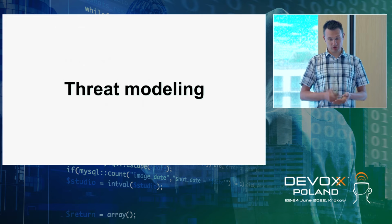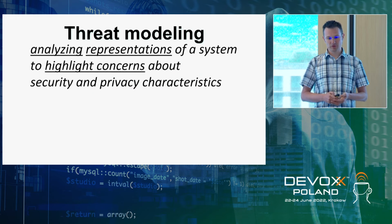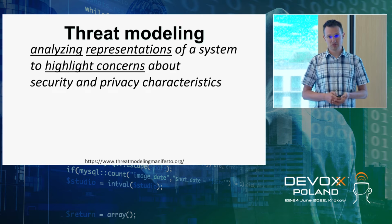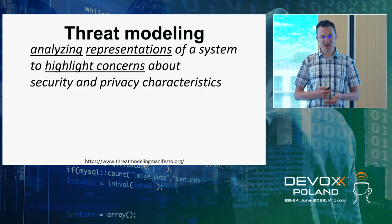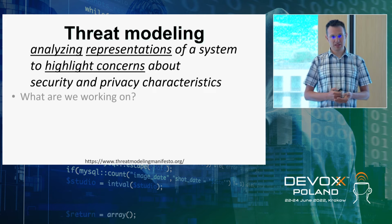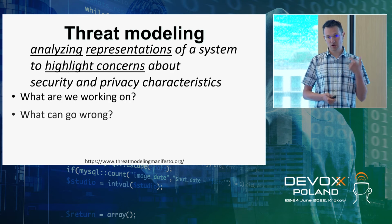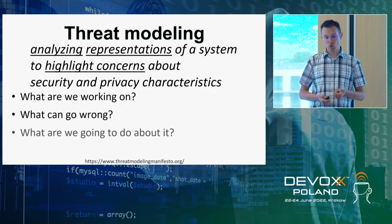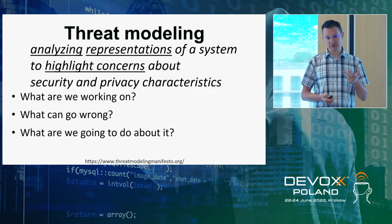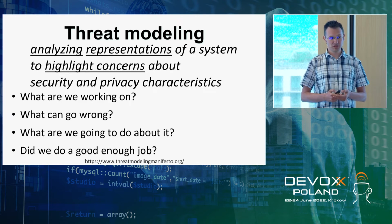I mentioned threat modeling. So what really is it? A quote from the Threat Modeling Manifesto. Threat modeling is analyzing representation of a system to highlight concerns about security and privacy. And the main thing about threat modeling is answering four questions. What are we working on? What can go wrong? What are we going to do if something goes wrong? And is this what we did, is it good enough?